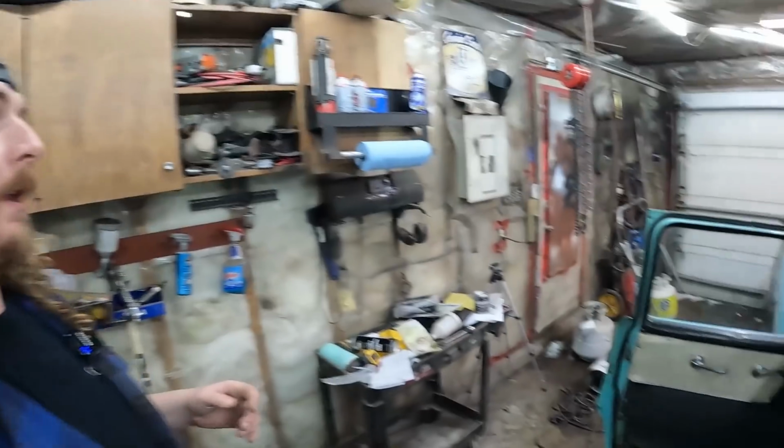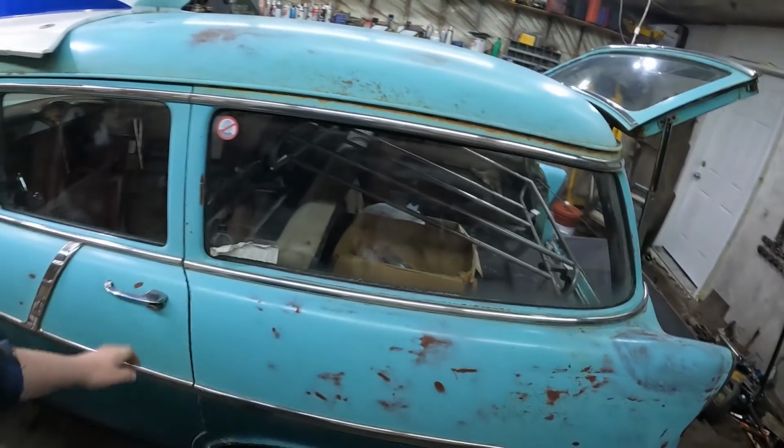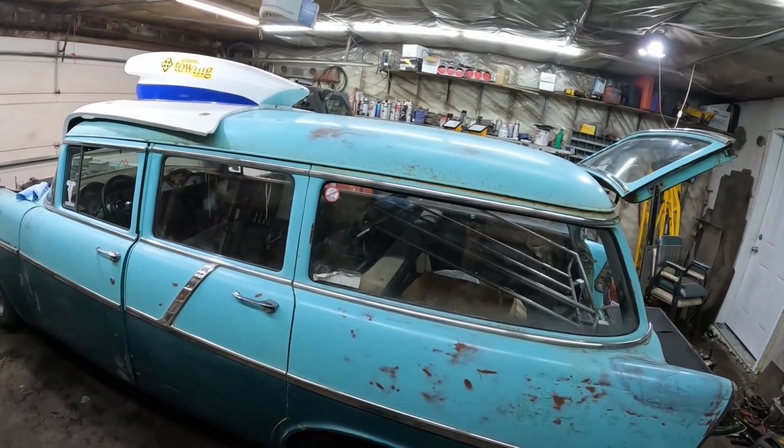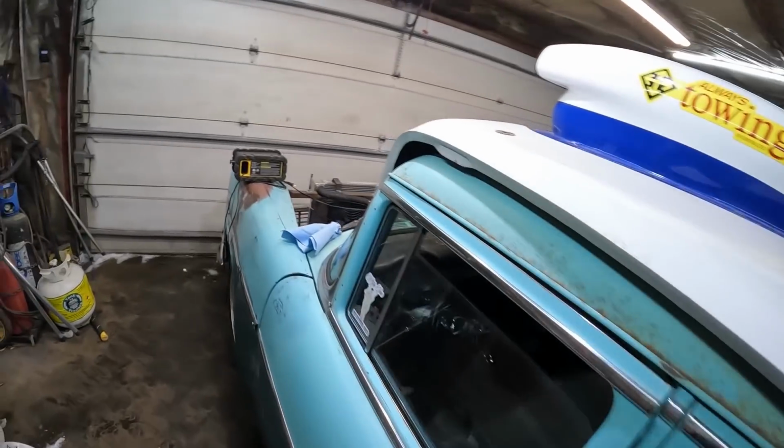I'm really fighting out if I should keep it. I got a lot of cars right now. I think it's worth a few dollars, but I don't think it's worth a pile. And honestly, my buddy Mikey lets me store it at his place free of charge. It might just go back there after I make it a runner driver and rob some parts off of it.